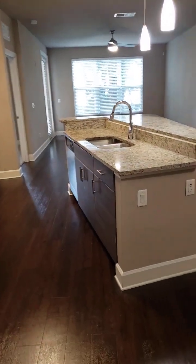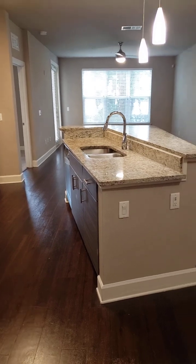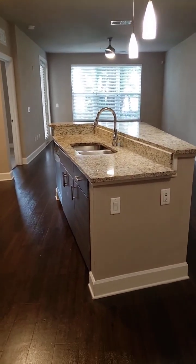Friends, and welcome to our beautiful 1-bedroom, 1-bath, 873 square foot floor plan. And this one is called the 11F3. And as you see, as we walk in, we have this beautiful dining space or flex space. It could be a work at home space. We let you decide that.